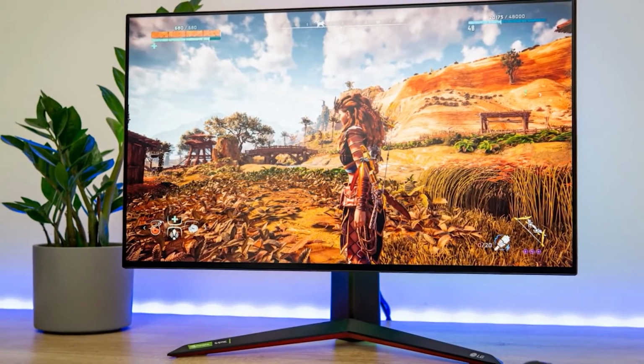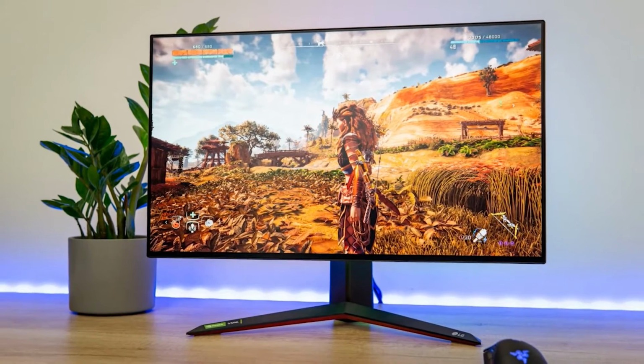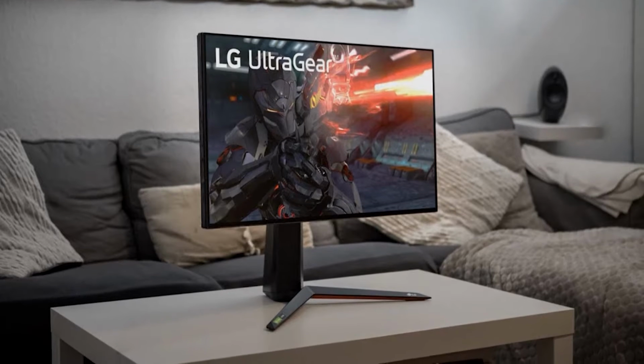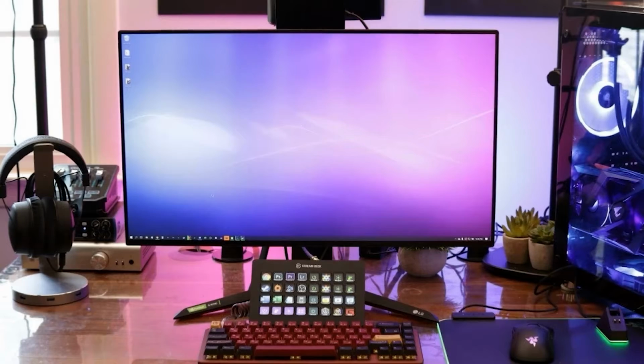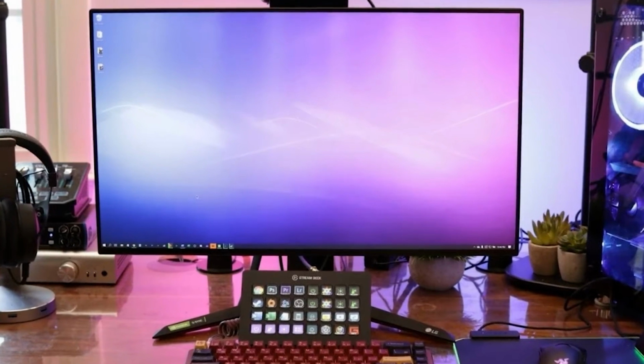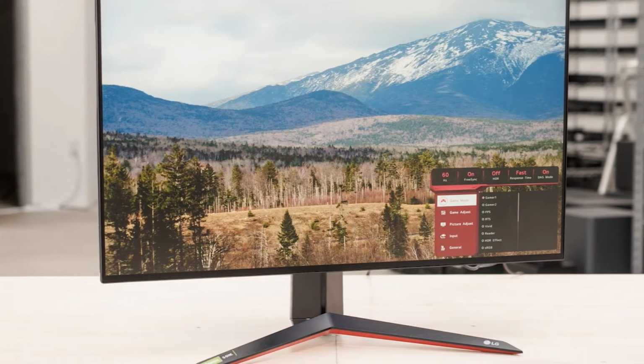In our testing, the monitor showed a 7ms response time, keeping up with pressure from 144Hz screens like the Asus ROG Swift PG27UQ, and even beating some when it came to input lag. Plus, FreeSync Premium Pro and G-Sync compatibility will fight screen tears for those times when frame rates drop below 40 FPS.